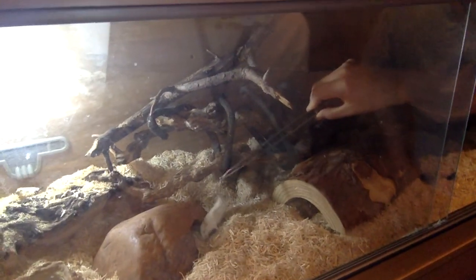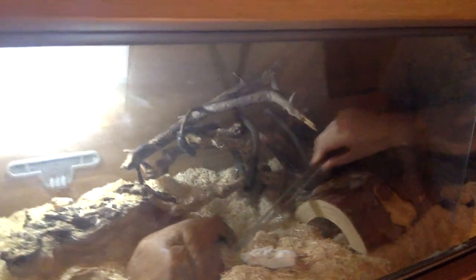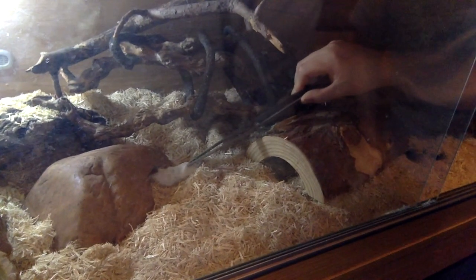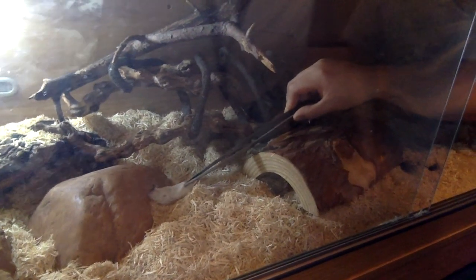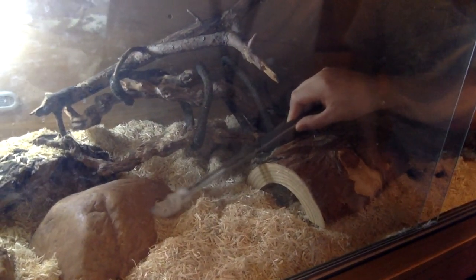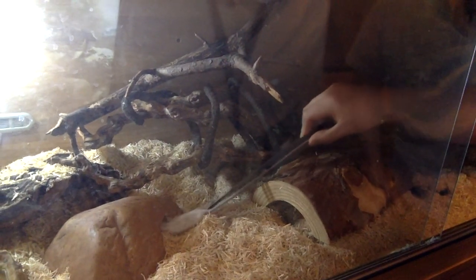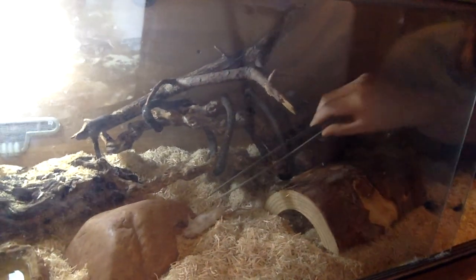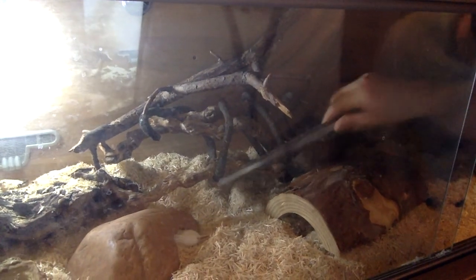So will he smell it with his tongue? Yeah, so they do pick up scent. He's got a tongue flickering and whatnot. He's normally pretty quick off the mark once he wakes up a bit. Doesn't seem too interested at the moment. You get this sometimes when they're due to shed, they go off their food a bit. So. Oh, he's taking it!